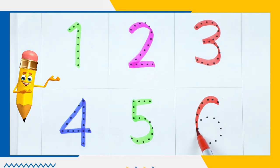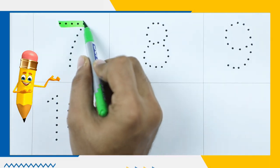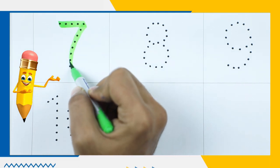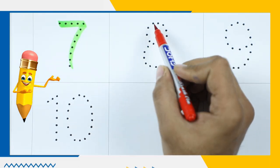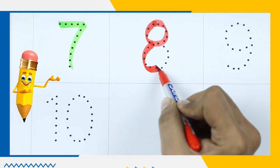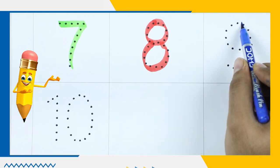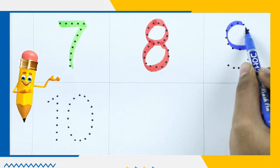Number six, red color. Number 6. 7 with green color. 8 with red color. Number 8. 9 with blue color.